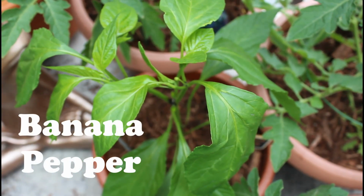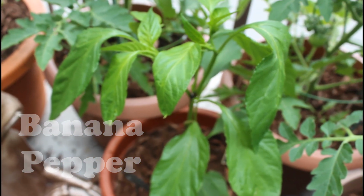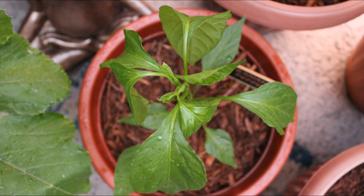Next is my banana pepper. I grow this every year, and this is a sweet variety of banana peppers. I couldn't find a hot variety this year in seeds. No flowers or buds yet, but it is a little bit early for my peppers.